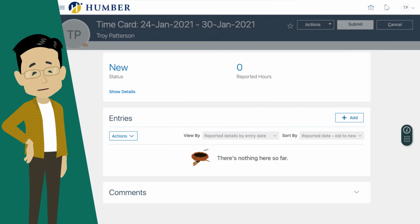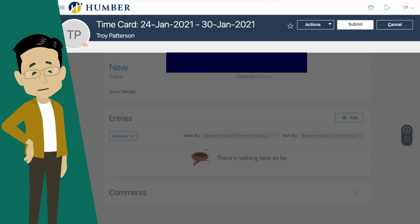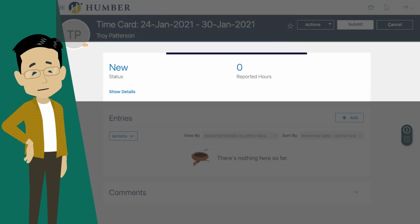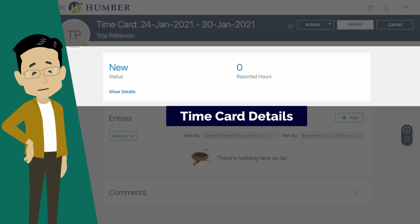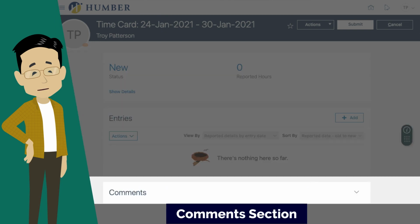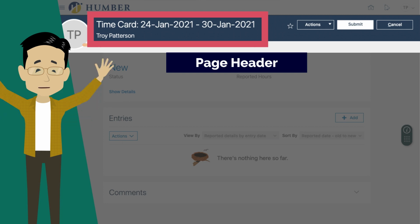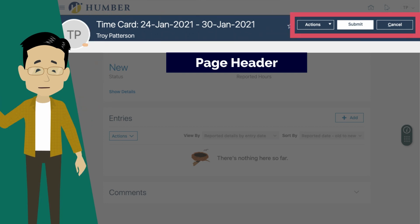This page is divided into multiple sections. These sections include the current timecard page header, the timecard details area, the entry section, and the comment section. The current timecard page header includes information regarding your current timecard time period, as well as the actions, submit, and cancel buttons. These buttons let you submit or cancel a timecard entry. You can also find additional helpful items by clicking on the Actions button.